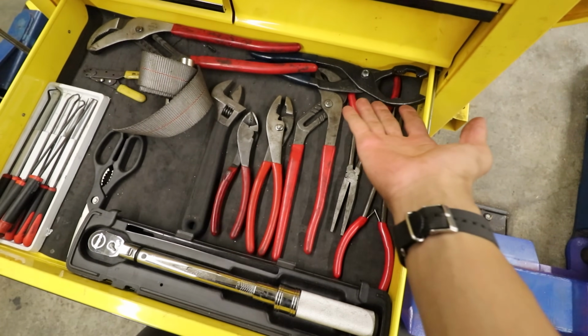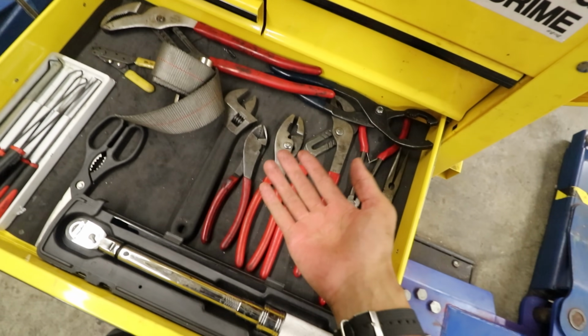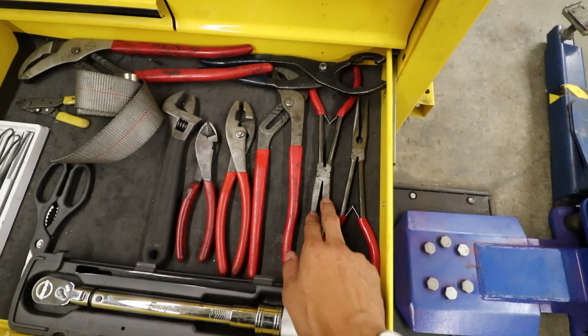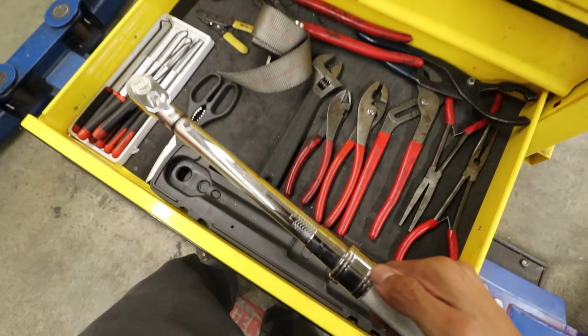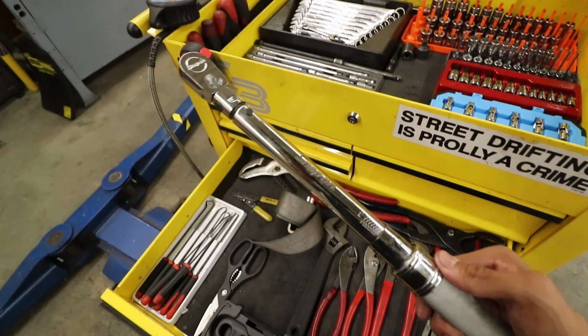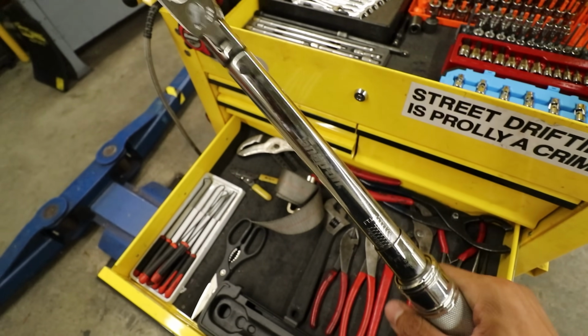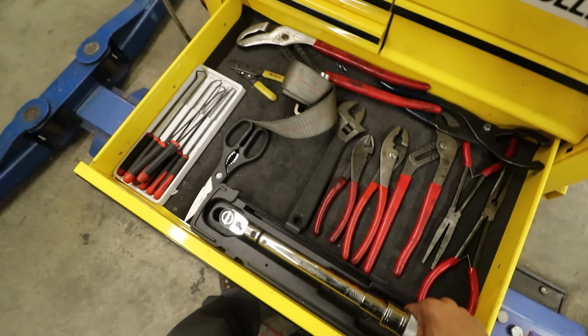Pliers, just brought the necessities, pair of dikes, adjustable pliers, crescent wrench, needle nose, 3/8 torque wrench. I do torque a lot more things now. They want us torquing drain plugs, stuff like that. Pretty much anything, wheels, everything's getting torqued, so the 3/8 torque wrench gets used quite frequently.